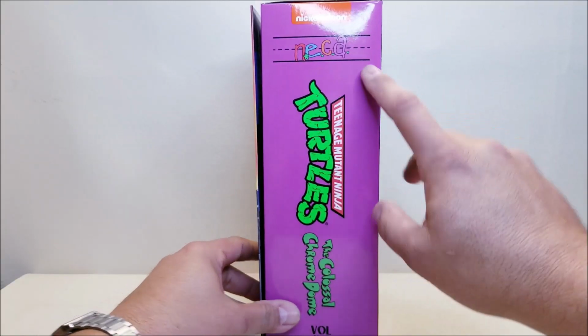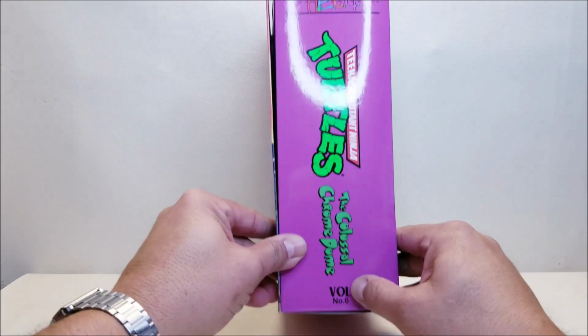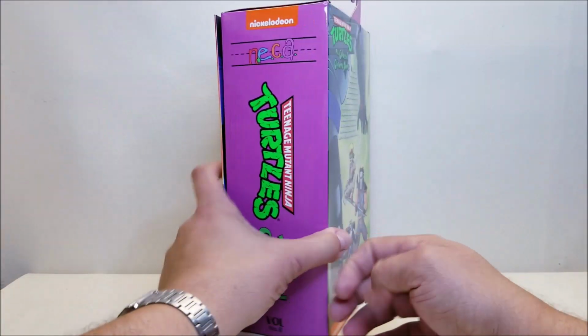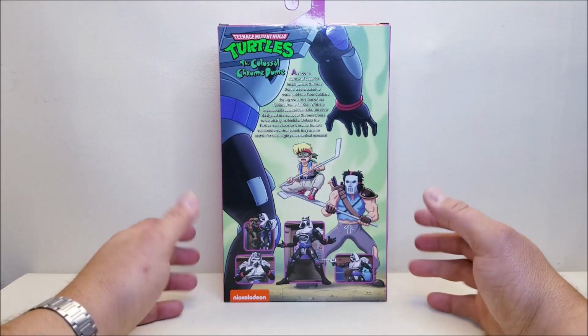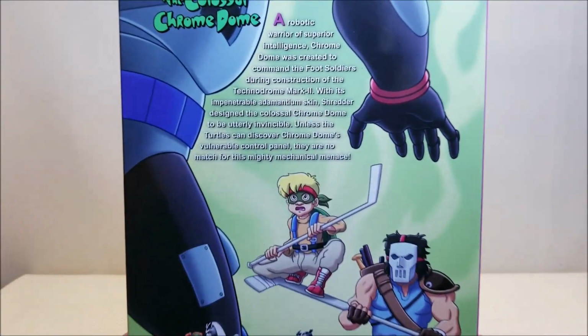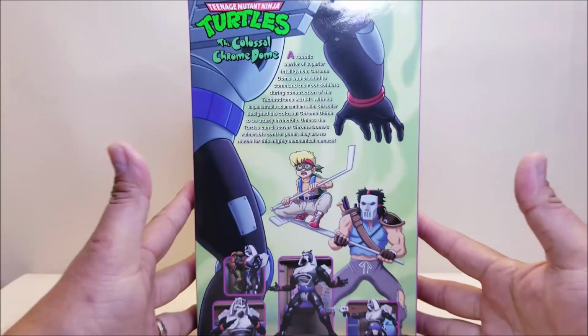We just got, again, the NECA looking like the FHE logo, Turtles logo, Colossal Chromedome, Volume 6. They really do go out to make these look like the VHS covers. Back here, you've got a short bio. We'll zoom that in right there if you want to read that. And then, of course, we've got some really cool screenshots, actually.